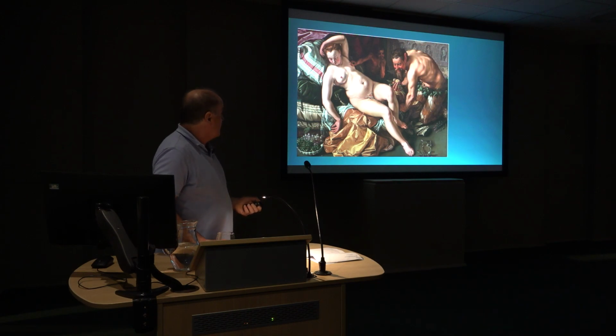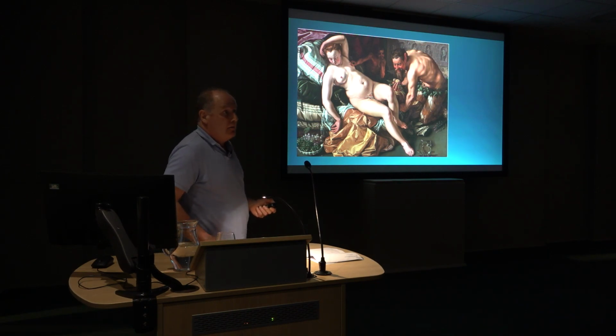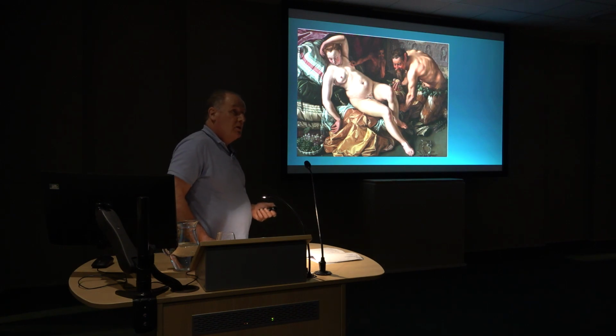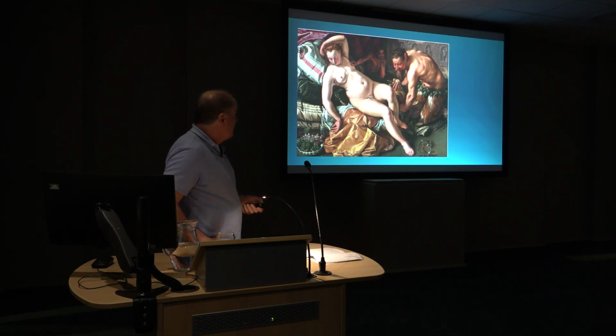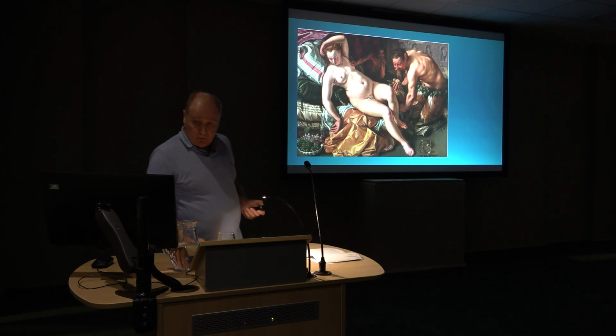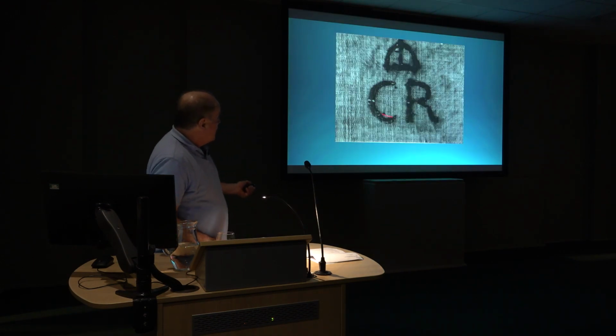Ticking canvas was quite popular for use as domestic upholstery, as you can see here in this painting by Goltzius. And it was also available in quite wide loom widths. The loom width for the Charles I equestrian portrait would be around 1.85 to 1.9 metres. Just incidentally, this was a painting that was stolen by Goering during the war. It's probably the kind of subject matter that he was quite fond of. And this is the detail of the cipher at the back of the canvas.